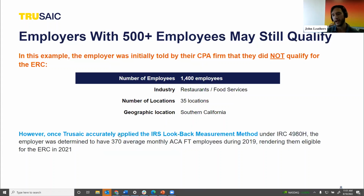But when we accurately applied the IRS look-back measurement method, we found that that employer only had 370 ACA full-time employees. So there's a big difference between your full-time employees as defined using the methodology that the IRS asked you to use in this case, and just the nominal count of your employees. Those can be dramatically different. And so by appropriately applying that measurement methodology, we were able to get this client to be able to qualify for the credit and to claim a very substantial credit.